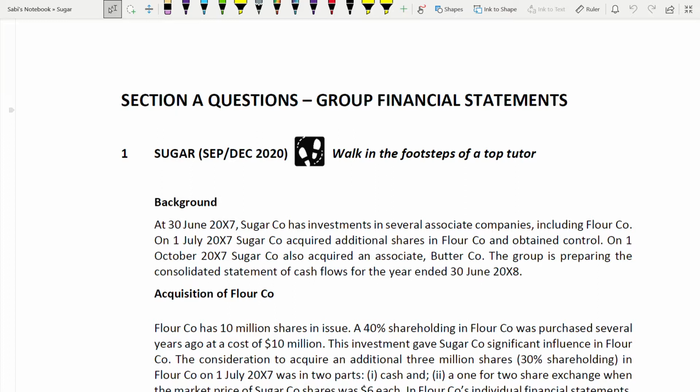So from question 1 to 68, there are 68 questions now. But I think the last set I will not be covering. That is for the UK syllabus, UK GAAP focus and all that. I'm not going to cover that. Apart from that, I think there are around 57 or 58 questions. The number actually does not matter. What matters is all questions will be covered.